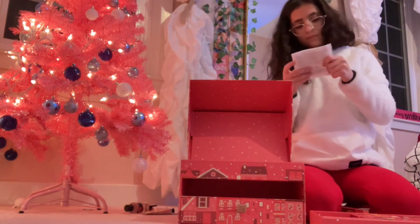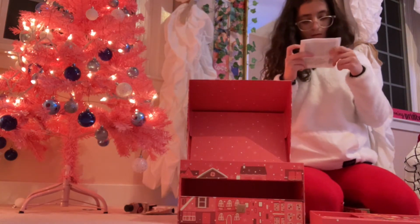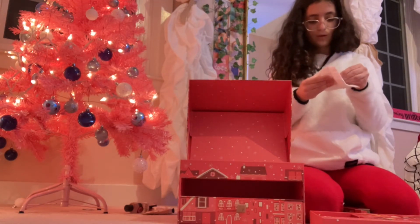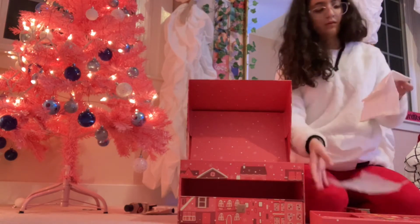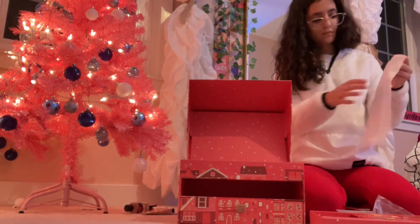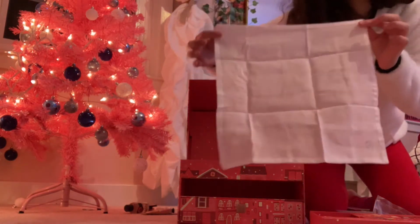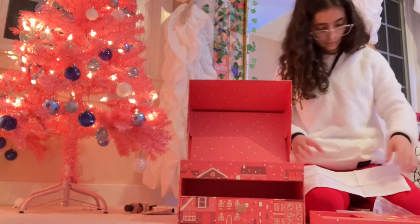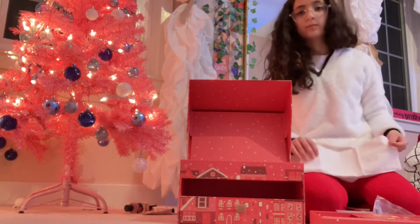Okay, so it's a muslin cleansing cloth. Oh, and it's organically grown cotton. I'm gonna open this actually. It's a little cloth for, like, I guess taking off face mask? I'm not sure. But it's pretty cool.